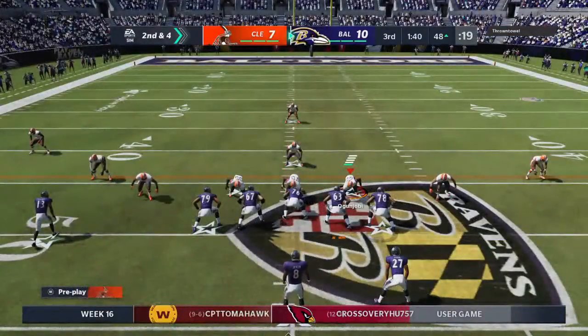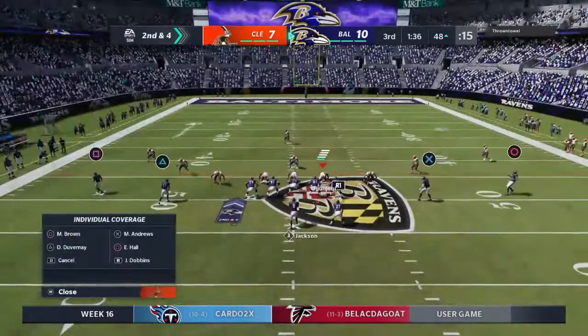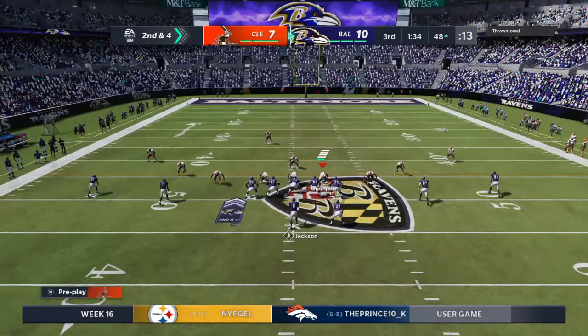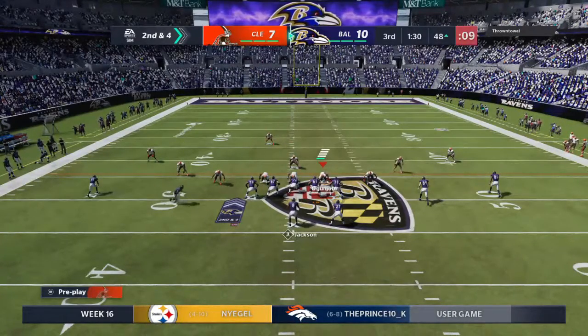Second down at 4. Rush in. No. Come. Jam.